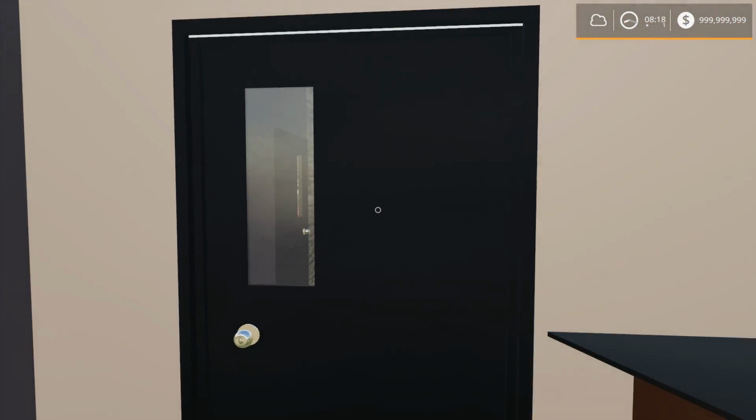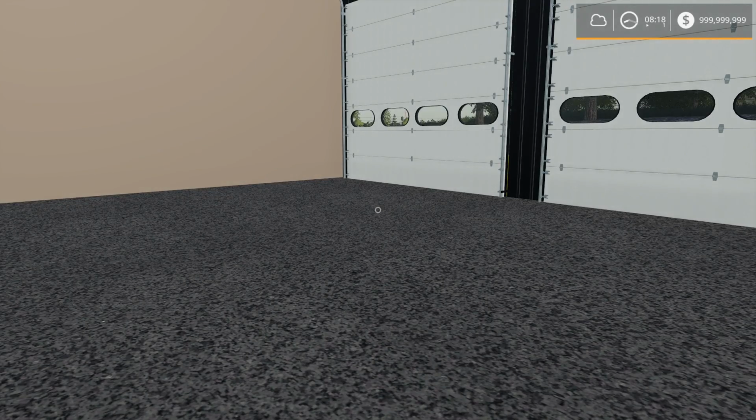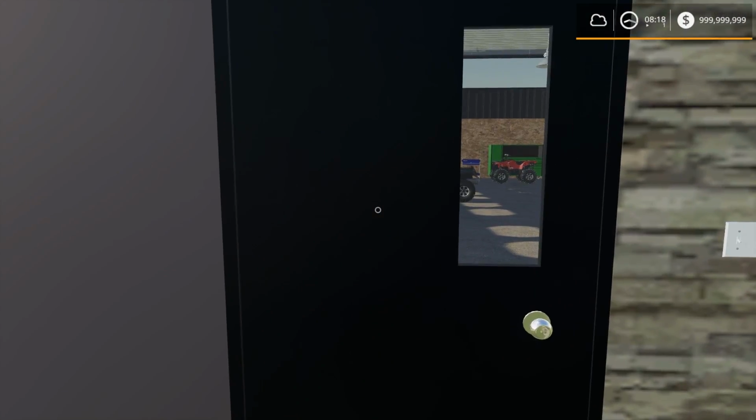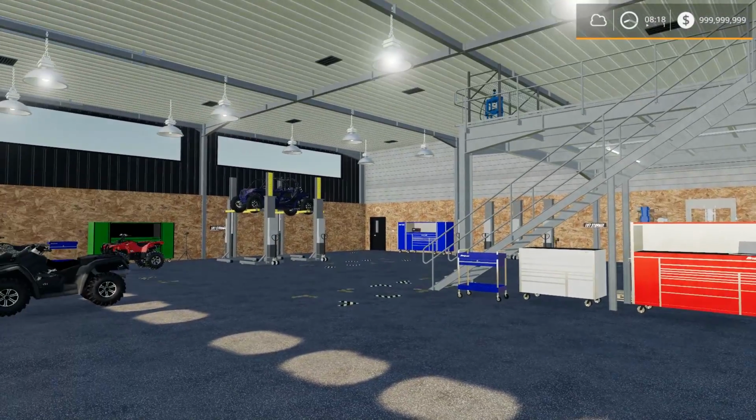Okay, showroom floor. So this is going to be where the showroom is. We don't have anything in here right now, but this is the showroom floor. And then I have all these doors along here. I guess I should have showed you guys the outside of the building a little bit. So here's like the repair shop / customization area.